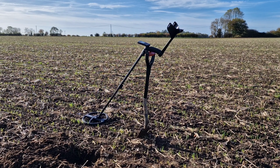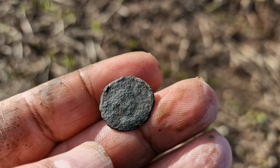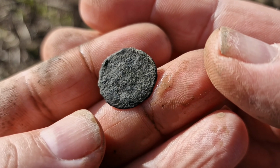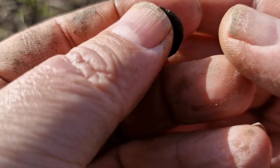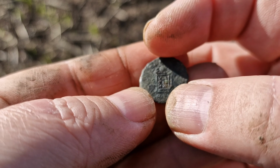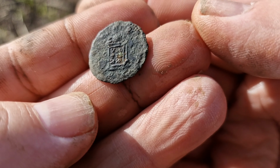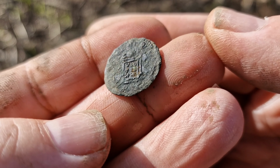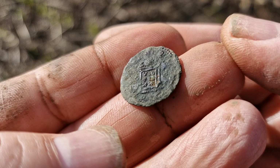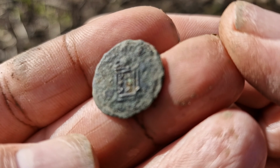Here we go, folks, we've got another one. We've got another Roman coin. And that's it there. I think I can just vaguely see a bust or a head on this side. But it's the other side that's a bit more interesting, because it's got that on there, look. Now, I don't think I've ever had one with that on the back before. Obviously, the very center of the coin has the most detail, and you can almost see the letters on there.